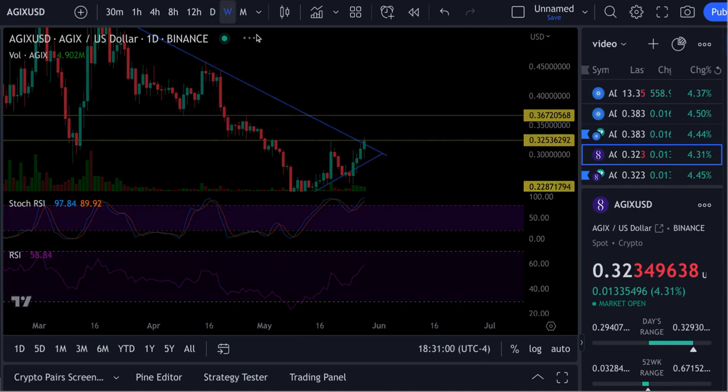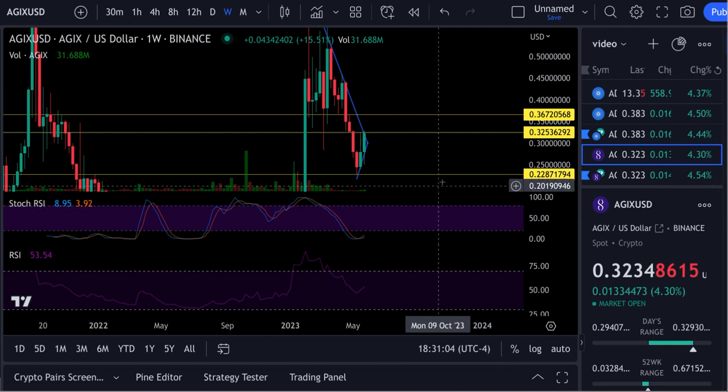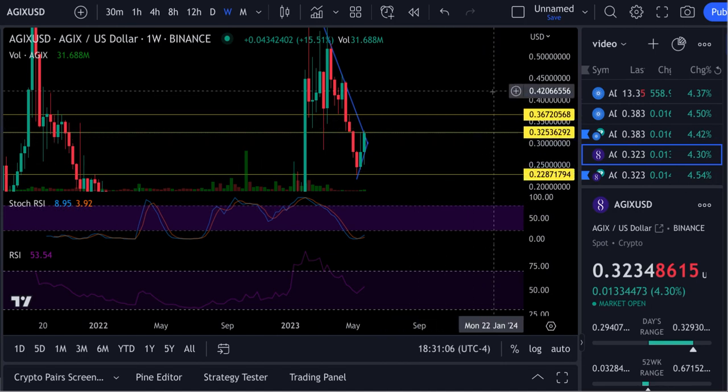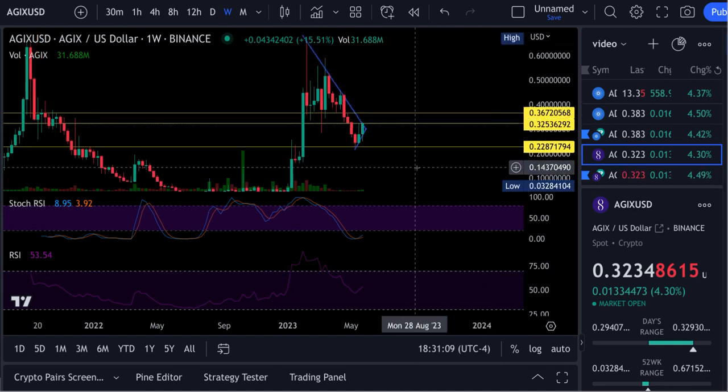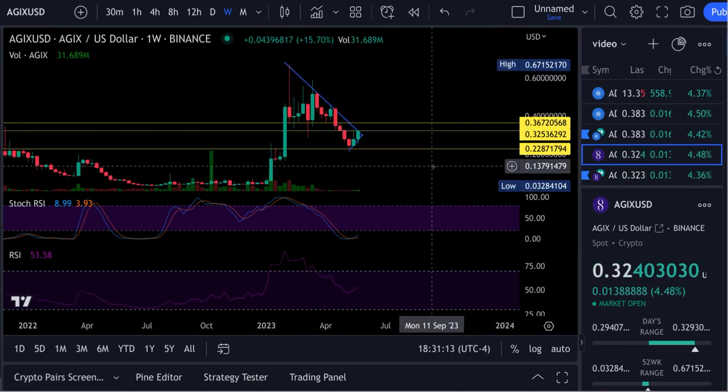If we move out here to the weekly chart, look at that RSI, the stochastic down at the bottom there. It's at an 8.9 and a 3.9. That's beautiful. That's what we want here. Would like to see a nice big run out of this thing.